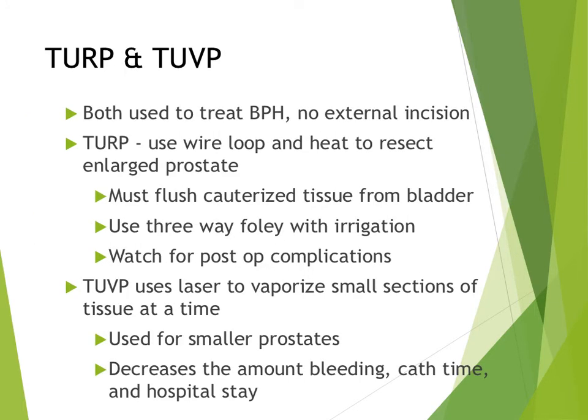A lot of times the minimally invasive surgery is not effective, and so we step it up, and we have what we call transurethral surgery. So transurethral resection of the prostate, or TURP, is a surgical procedure. Still, no external incisions are made. We actually use a wire loop. The wire loop is used to cut away pieces of the excess enlarged prostate, and then heat is used to cauterize.